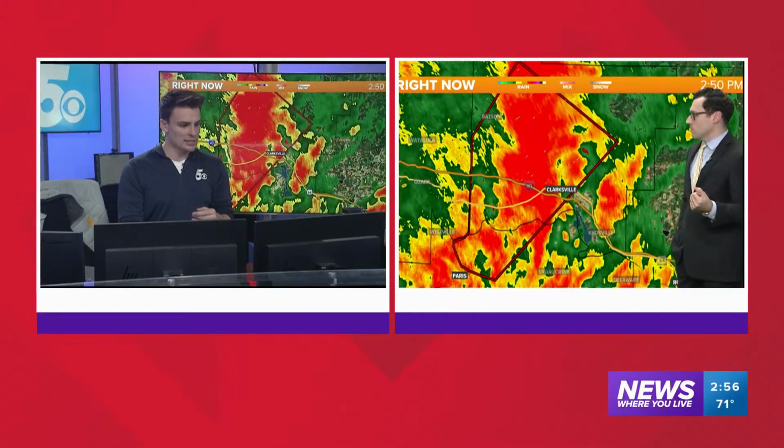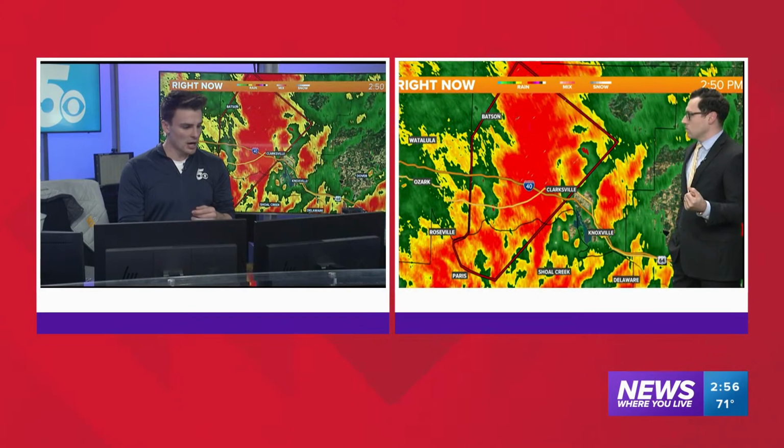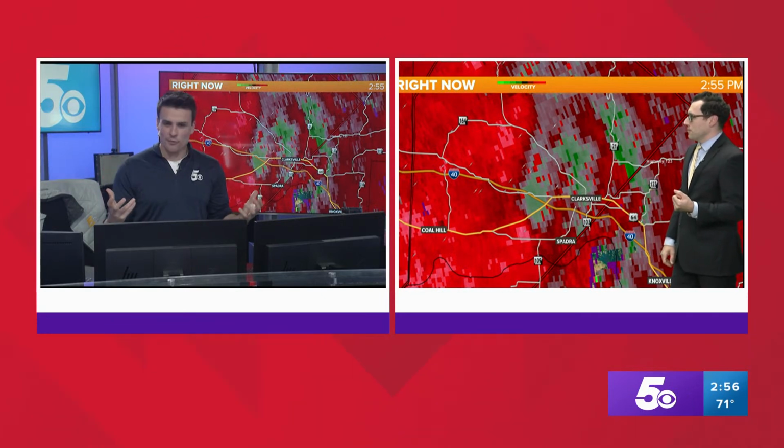I'll give you the latest on the scan itself with the velocity. It looks like it's still just west side of town. It's not as distinctive. We have 5 minutes left of the tornado warning right now. The National Weather Service is just going to let that go until 3 o'clock. So that's now actually 4 minutes away. We'll see if it's reissued or whatnot. But we're talking about that general circulation on the west side of Clarksville.